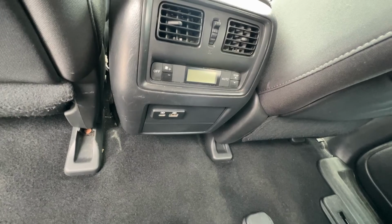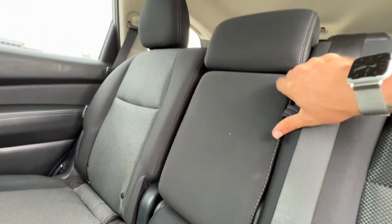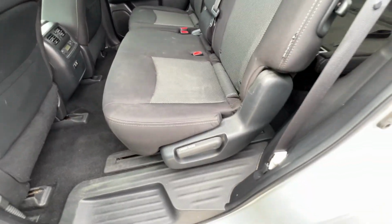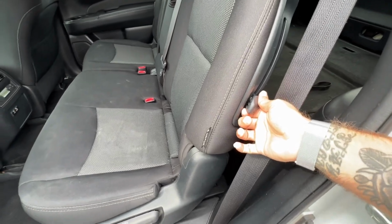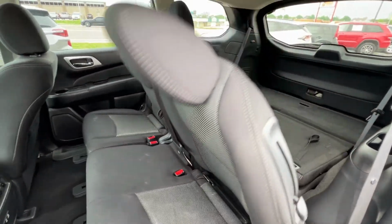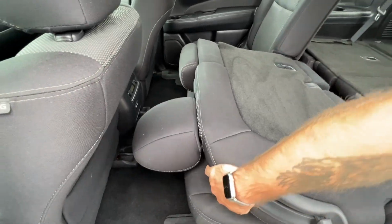Another pair of Type C and Type A USB ports. We've got a nice little armrest here with cup holders and storage, lighting, handles, and we've got a couple levers back here. We're going to use this one to access the 3rd row. This one is going to either recline the seats for you quite a ways, or put this in a full cargo mode. And again, we've got our latch system for child seating back here.